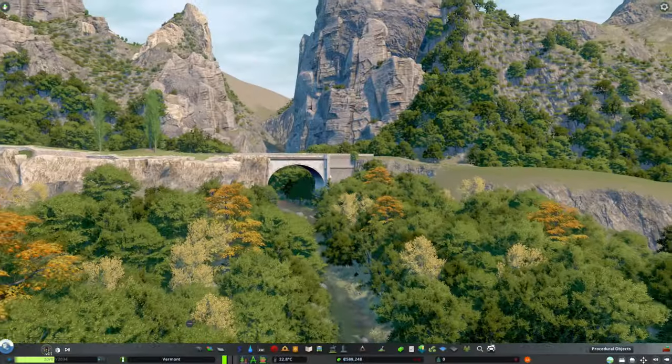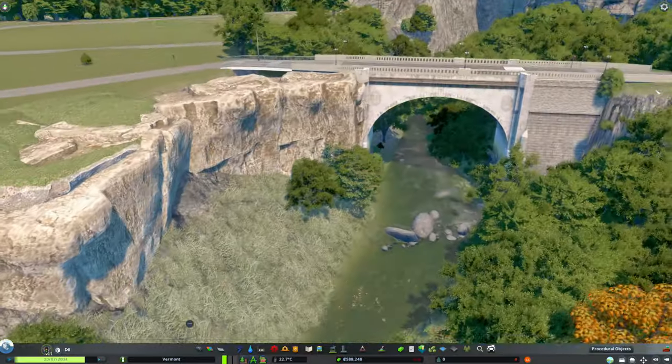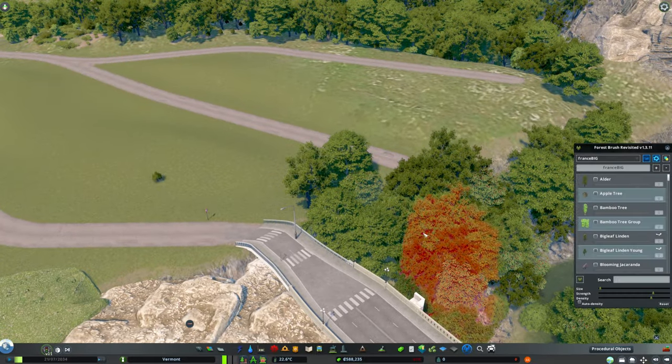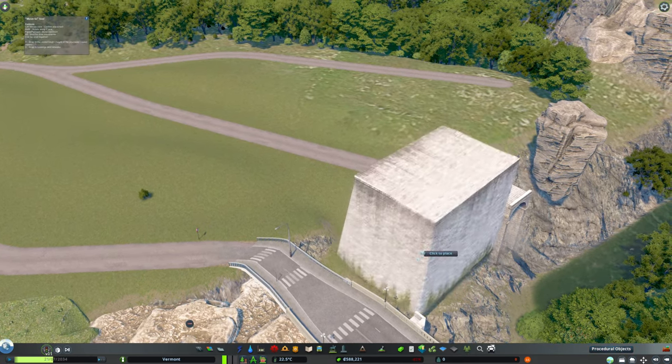I've also only detailed one small part of the massive normal size map here. The town is going to be tiny, there's no need for me to detail the entire map, but a lot of focus was put on these cliffs directly behind where the town's going to sit. I haven't included any of that footage in this episode.